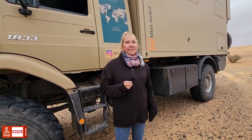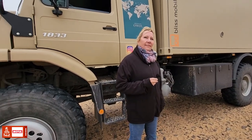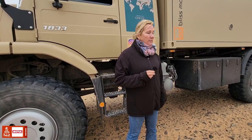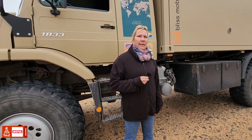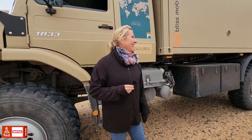That's fantastic. So it's fully set up with full living quarters on the inside. You can take a shower, cook, sleep, everything? Everything. It's fantastic. I even have a washing machine in there. You got everything. I got everything.